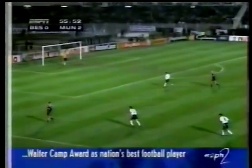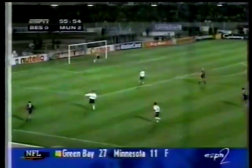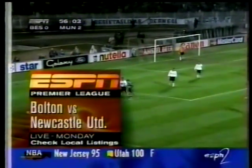Besiktas' final group game will be away at the Parc des Princes on match day 6. They take on Paris Saint-Germain. Toshak has been saying that their destiny is inside their own hands.